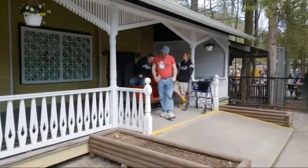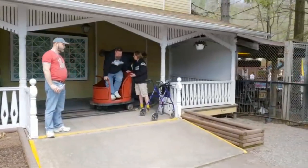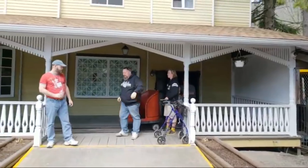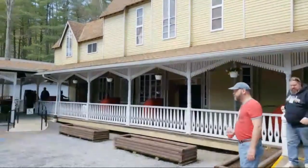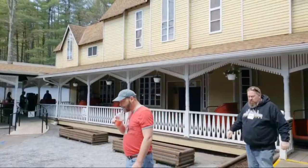If you guys don't know, this is right at one of the top dark houses in the country. There's a group called Laugh in the Dark. They're dark house enthusiasts, and they've done a DVD about this ride, and they've held numerous awards for this place. It's definitely one of the best ones around.